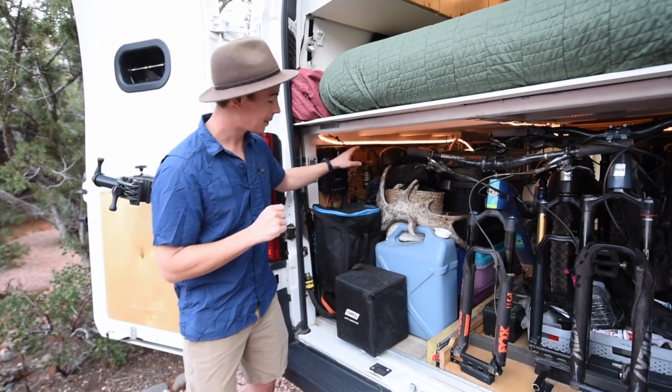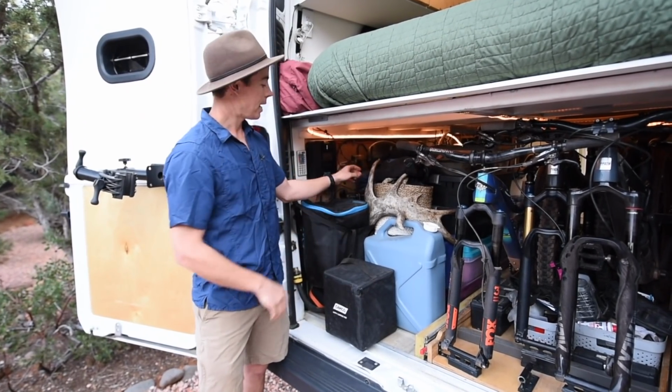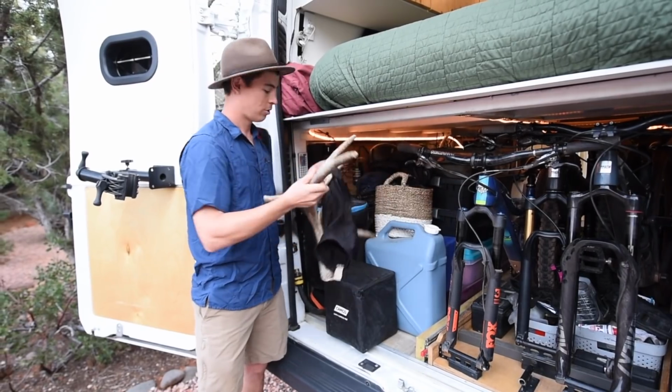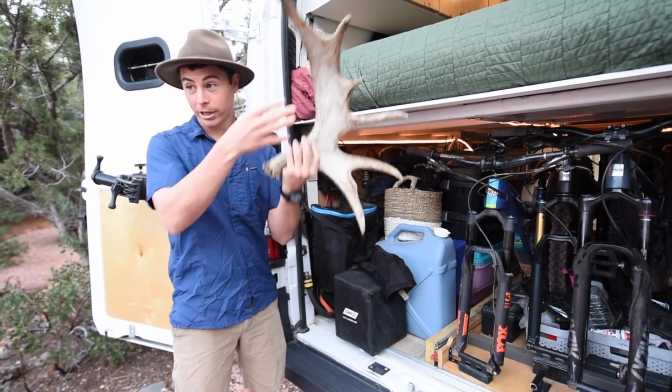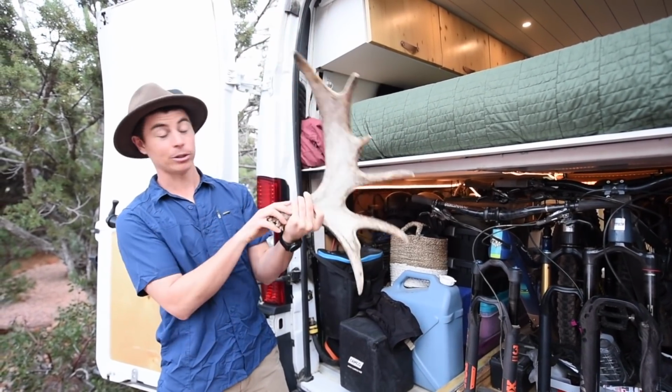We have Penelope's crate just in case we need to drop her off anywhere. And we have a sweet moose shed that we got in Canada. We just found this on the road.